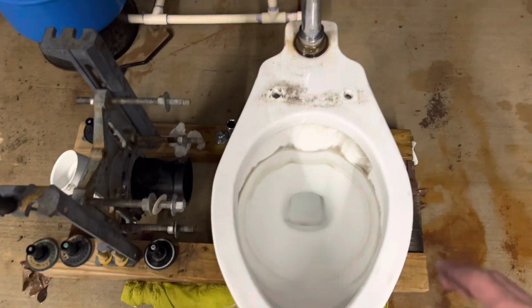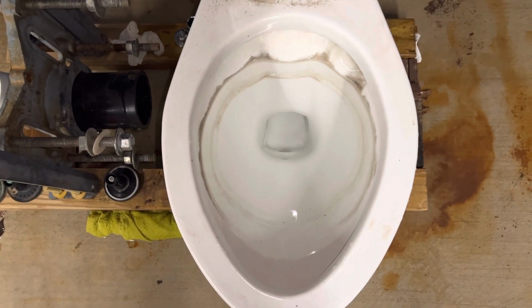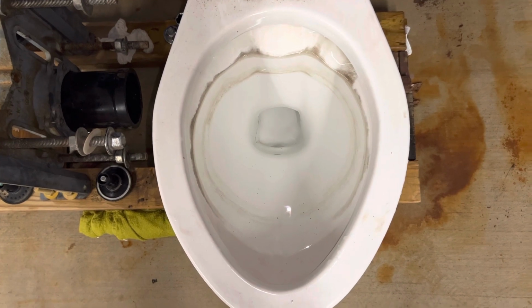But let me give y'all one more flush on gravity fed water pressure, and then I will turn the pressure all the way up. Here's another flush.